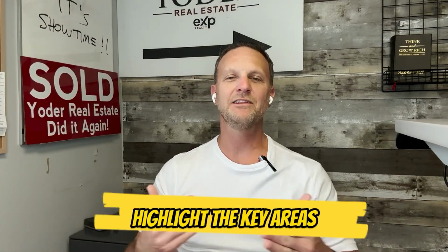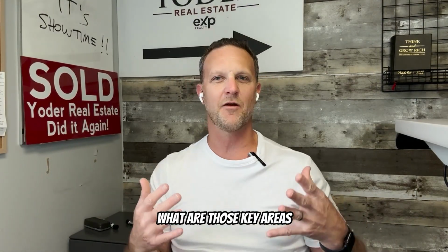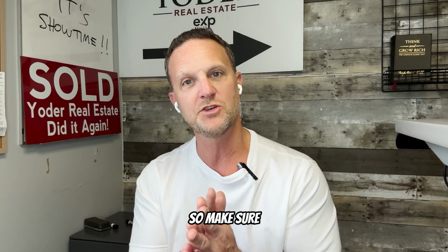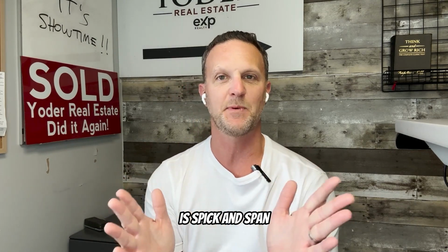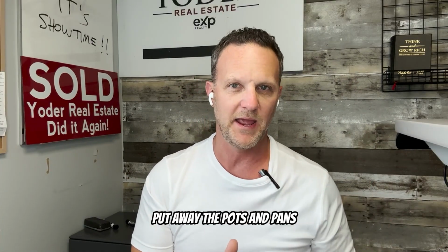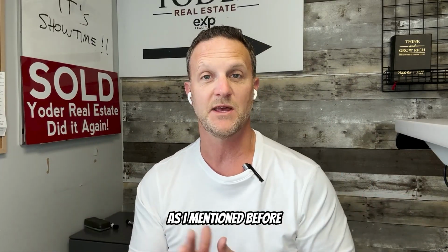Number 5, highlight the key areas. What are those key areas? What are those focal points? Well, kitchens, as we know, are traditionally a big selling point in a home. So make sure that your kitchen is spick and span. Going back to the cleaning again, clean out the countertops, put away the pots and pans. Can you eat off your countertops, as I mentioned before?